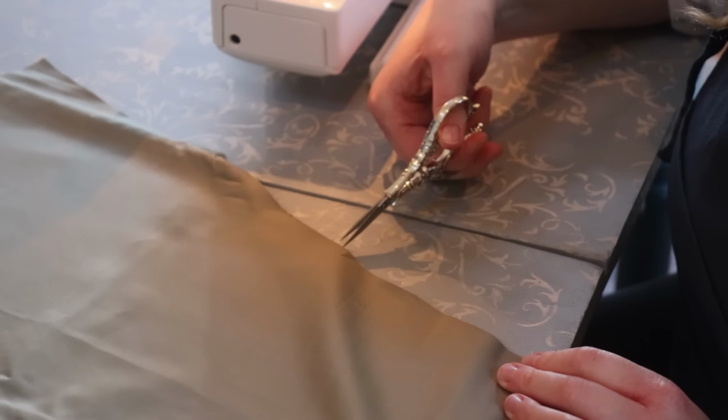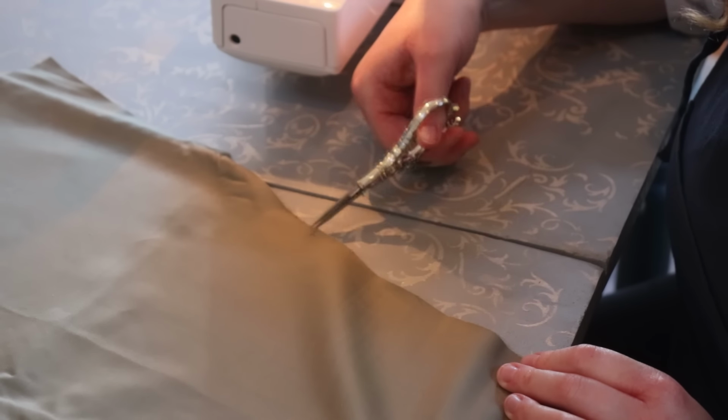This vest contains quite a few curves, so it takes a little bit of clipping into the seam allowance to get everything to match.